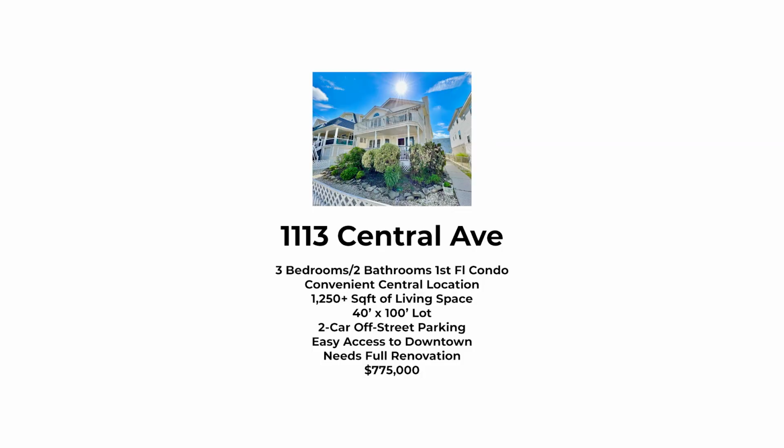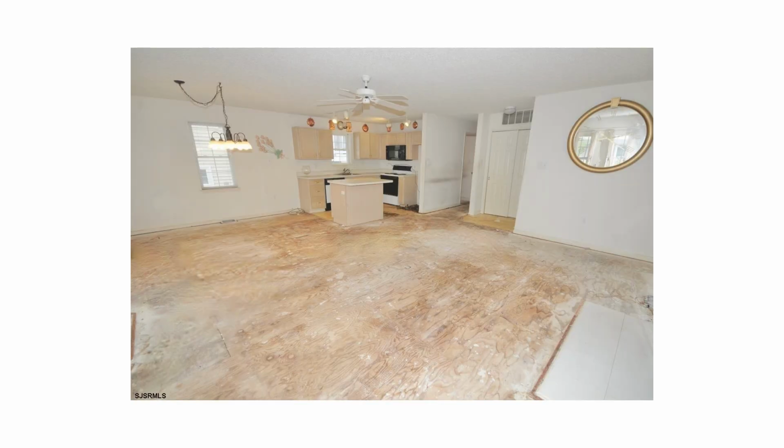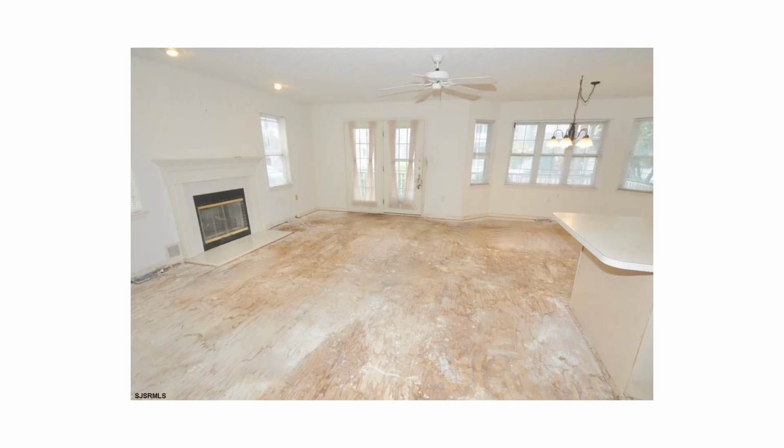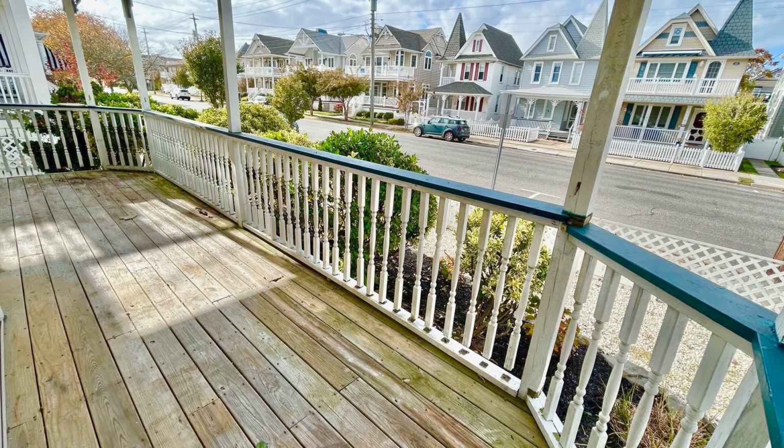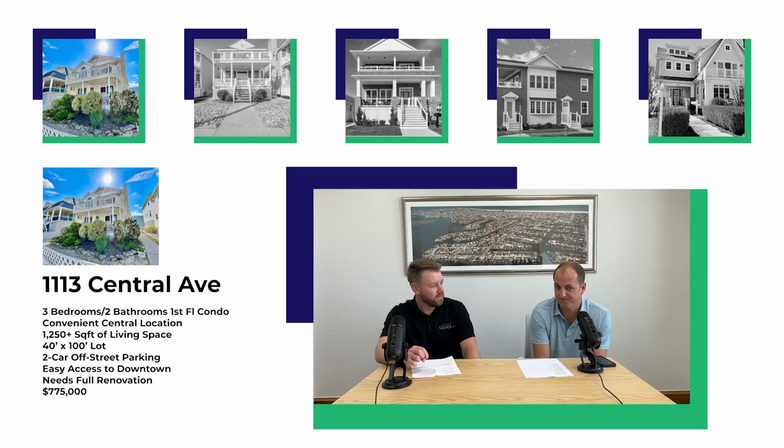All right, today we are starting off with a handyman special. This is 1113 Central Avenue. It is a first floor condo, 3 bedrooms, 2 full baths. What I like about this is it's on a large 40 by 100 foot lot. But when I say handyman special, this needs to be completely rehabbed and gutted. I believe the previous owner was a hoarder, had a lot of animals, so it needs a little bit of everything, but it's a lot of potential. The asking price is $775,000.